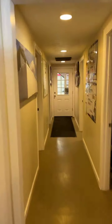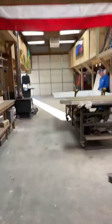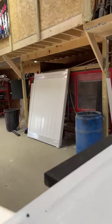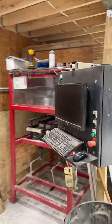But I want to show you guys something else really cool that's unique about us and what we do at Mr. Fence. We fabricate. That means that we have machines back here to build the vinyl fence. What's up, Pops? There's Pops. You guys know him. He's a superstar in the shop.